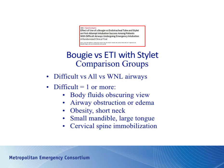In terms of the study, they looked at all patients who were considered difficult versus the population as a whole, and those patients who were considered to have normal airways. For the purposes of this study, and I think we would agree that these types of patients are difficult airways, the definition of difficult had to do with any patient who had body fluids obstructing the view, so that could be vomit, sputum, other oral secretions, or blood from facial trauma, and so on.